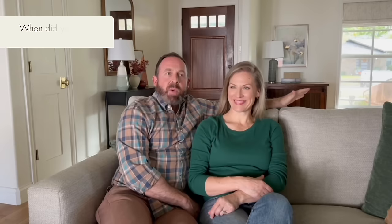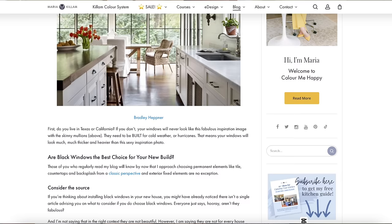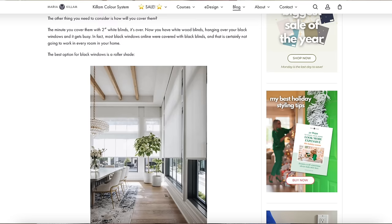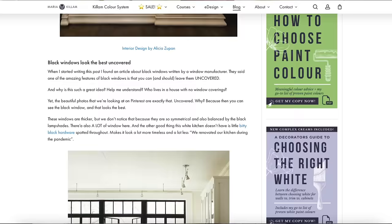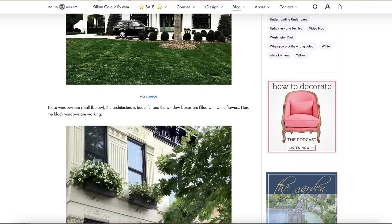So I started following Maria back when I was considering what type of windows to put in, whether we were going to put in black windows or white windows. And then I saw some advice on her blog, specifically stating how the black windows look better when they're uncovered, lit from the inside, without any drapes or curtains. I hadn't seen that advice anywhere else, so I started going through her blog, and all of a sudden found a whole bunch of information that was really helpful when we started doing our renovation.